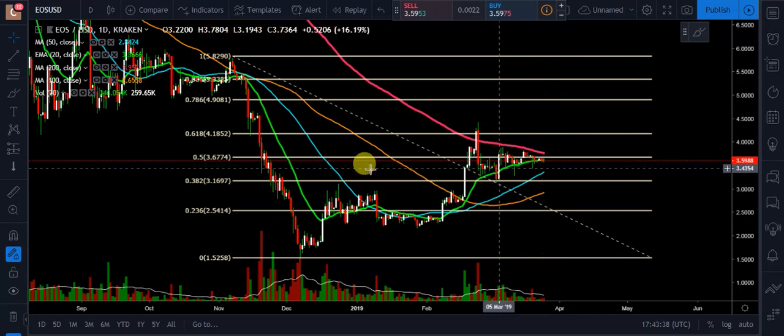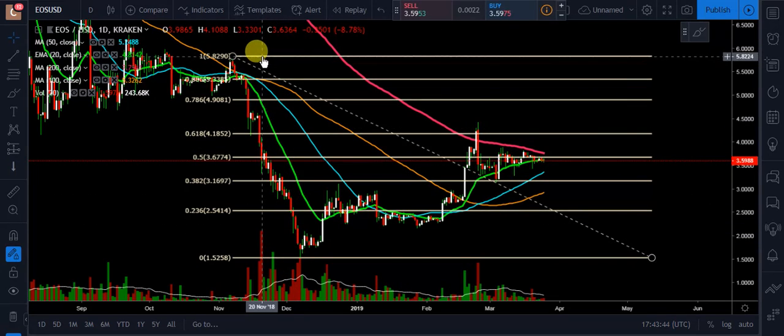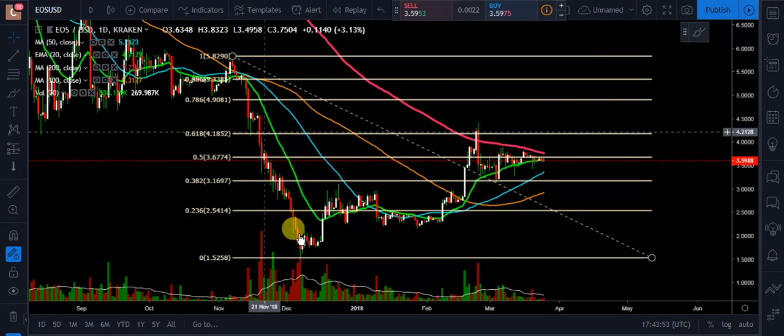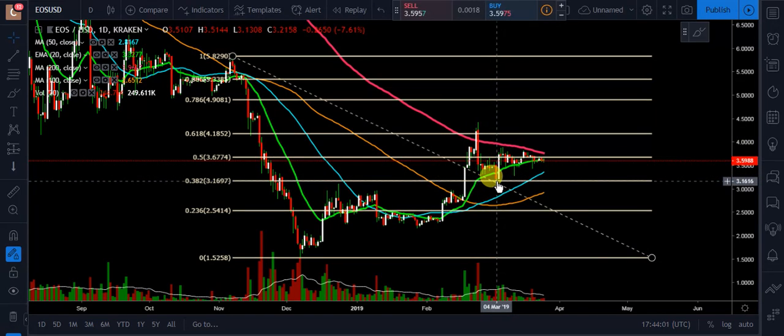And another thing I wanted to show you is that we had this major drop in EOS. You can see that massive fall. We were up around, let's see, about $5.84, and then we fell all the way down to $1.53. So we took our high and our swing low here, and what you saw was this overall reaction made it to this 0.618, and then we started to fall back down to this 0.382, and you'll see that a lot. Those two will work together a lot of times.